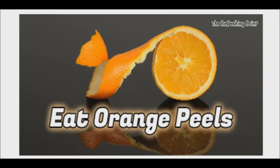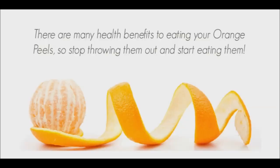Today I will be sharing with you why you should eat orange peels. Many people are surprised to find out that orange peel actually has 4 times more fiber than the fruit itself. The peel also contains more cancer-fighting properties than what is inside.